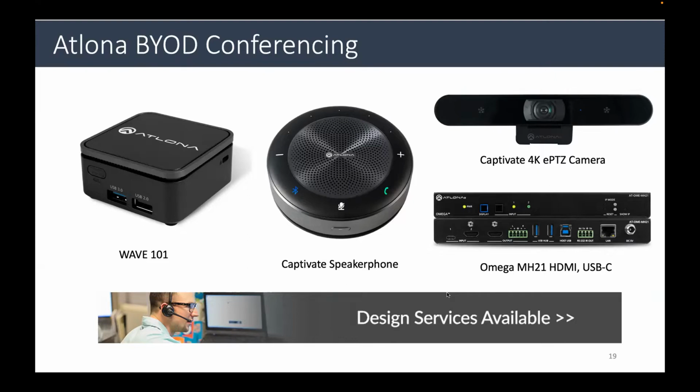And last thing about this product line and all products from Atlona and Snap One is we have design services available. So if you're not exactly sure how to make all this stuff work together, or you need to integrate a third-party device, Atlona has a design service that's free that enables that, as well as at Snap One, we have a design service for that as well. So definitely check that out and contact your rep to engage those services.